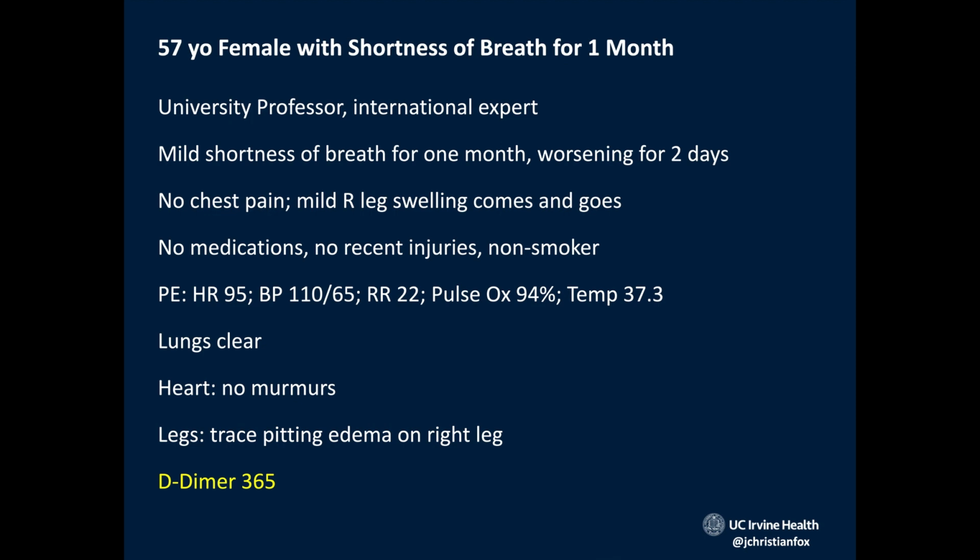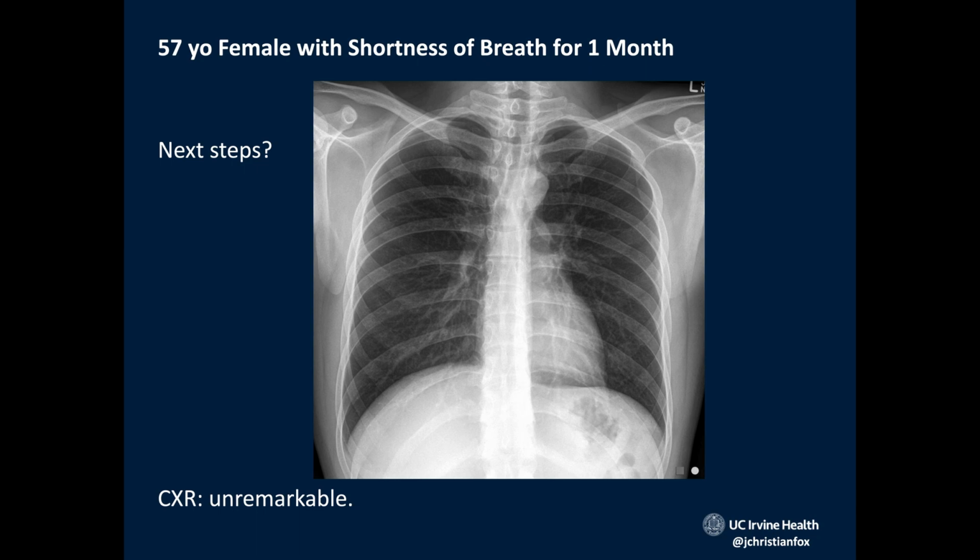You're thinking to yourself, okay, she's flying all over the place. She's at risk for a PE, but she's had the respiratory distress for a month. Short of breath for a month. D-dimer's negative. Trace pitting edema on one leg. What do you do? Well, I started to think more about this being a clot, because since it's been there for a month, I know that the D-dimer can go up and then it can come back down again in the setting of a clot if you wait long enough. Usually patients present more acutely, so usually you don't see them a month out, but just remember, a month out, a D-dimer is not going to be helpful to you.